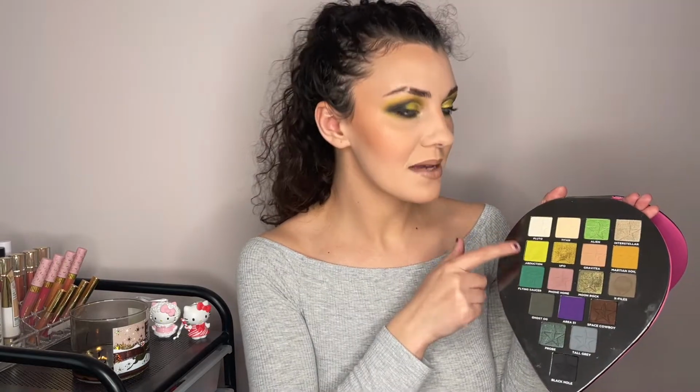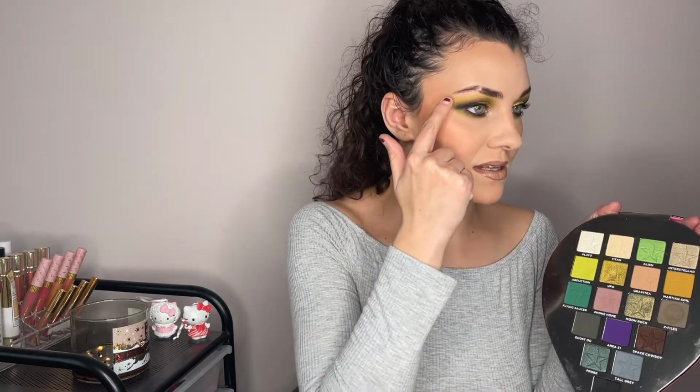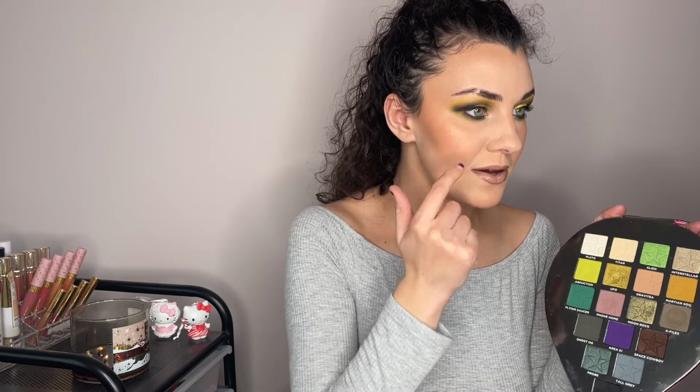I don't think Abduction came out the way it looks in the pan. I actually put it down here and up here, and they look different. It looks like a lighter pukey yellow, and it looks like a green down here. So yeah, that shade is very inconsistent, but I'm glad that I was able to get use out of this palette today, and I hope I can get more use out of it in the future. Hopefully get these palettes out of my collection.